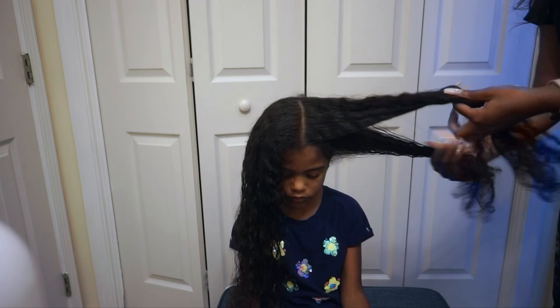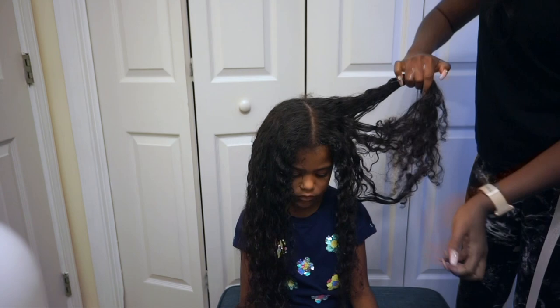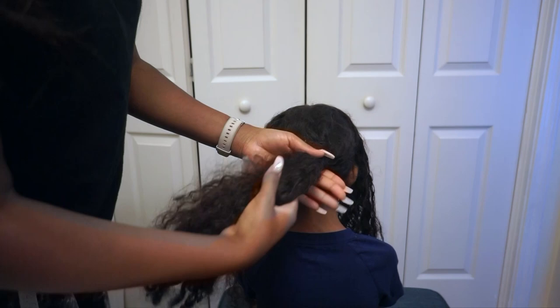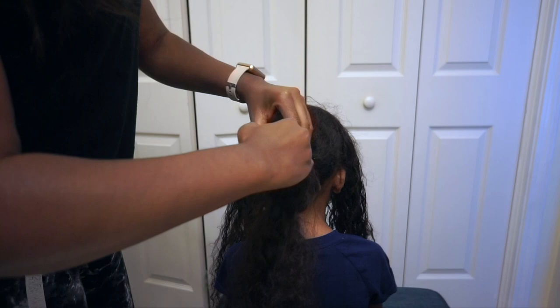And her hair curl pattern is definitely different in different areas on her head. And it tangles easily because she's a little girl and she has three brothers and loves tumbling around. So braids work best. I don't use shampoo on her hair unless she really needs it. And today, Jojo needs her hair washed. I typically do not wash her hair a lot with shampoo. I wash her hair a lot with conditioners.